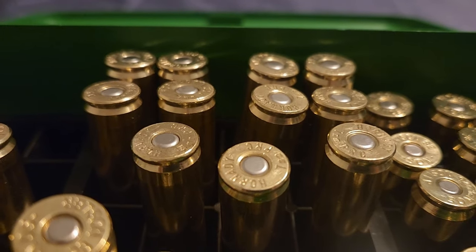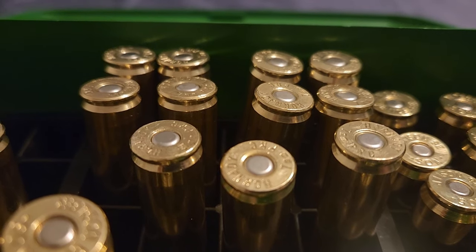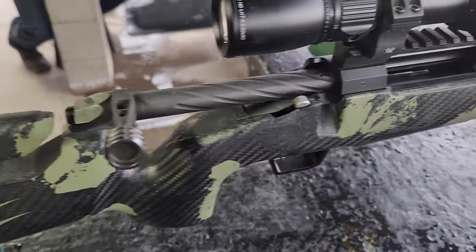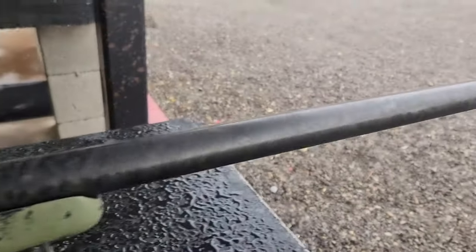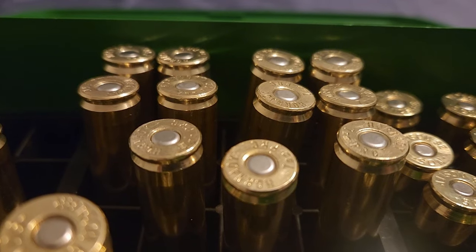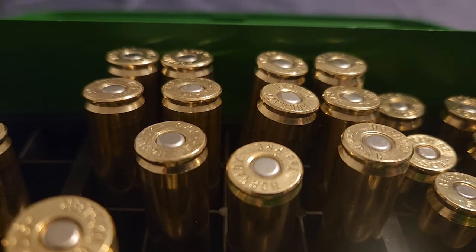You guys have been begging me to shoot another rifle in 7 PRC, so today's video, that's what we're doing. We're going to be shooting a Fierce CT rifle in 7 PRC with a 24-inch barrel. We are going to compare it to my Mossberg on velocities to see how much they vary.